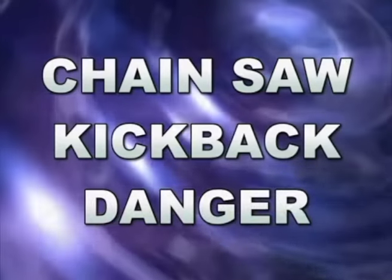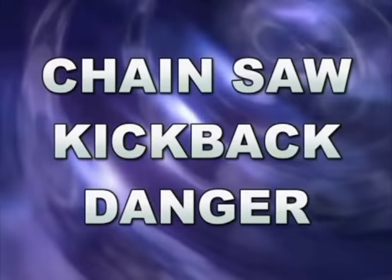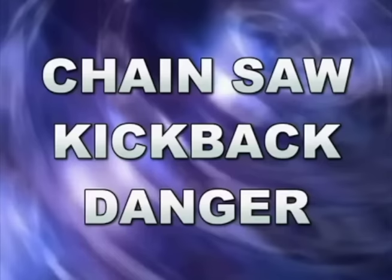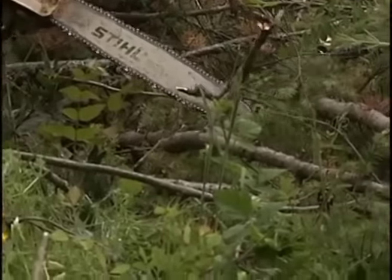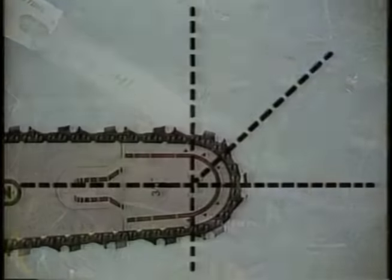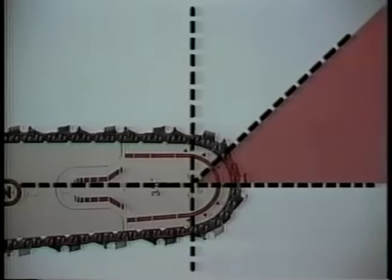All power saws can cause kickback, but the worst by far is the chainsaw. Most chainsaw injuries are caused by kickback. This is the kickback danger zone.